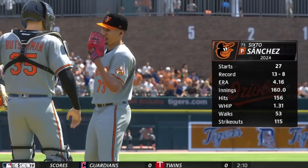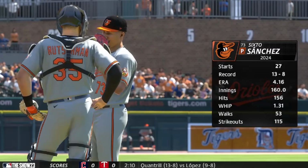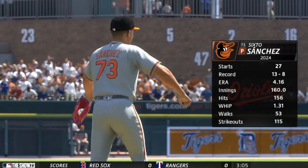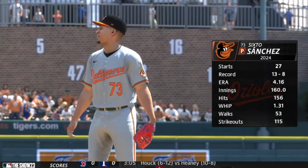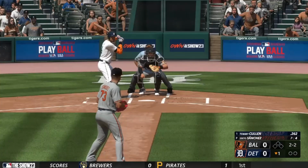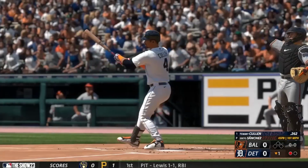Now on the mound is Sixto Sanchez here for the Baltimore Orioles: 27 starts, 13-8, a 4.16 ERA, and 160 innings pitched, 156 hits, a 1.31 WHIP, 53 walks to 115 punch-outs for Sixto. So Sixto is looking at trying to have himself a healthy full season right now. Injuries definitely hindered him in the past.